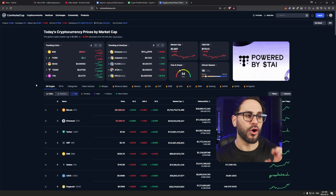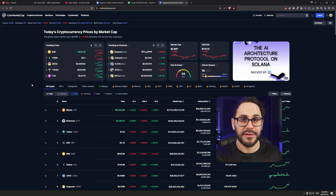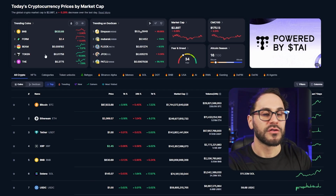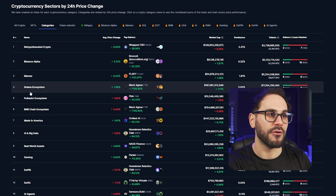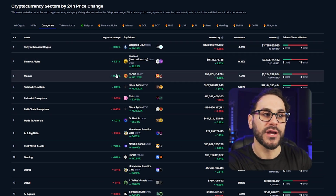Now, coming back over to CoinMarketCap, we can actually find these categories pretty easily. And we can also see which categories are performing the best. So on the home page, we can go over to the categories tab right here. And each category is going to be listed out for us and the price change of every token in that category on average.